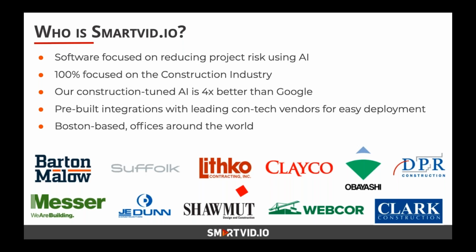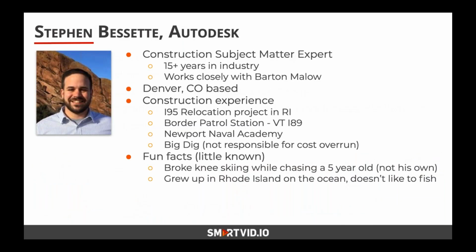We've pre-built integrations with construction technology vendors to make it easy to deploy. So Autodesk BIM 360, the Autodesk Construction Cloud, is plugged right into SmartVid. We'll talk about that in more detail today. We're Boston-based, offices around the world, and then you can see some of our customers down there below, large contractors and also some large trades like Lithgow and others. So we're thrilled to have Barton Malow as a customer and thrilled to be on this journey with them over the last few years. Also on the journey with Barton Malow is Autodesk.